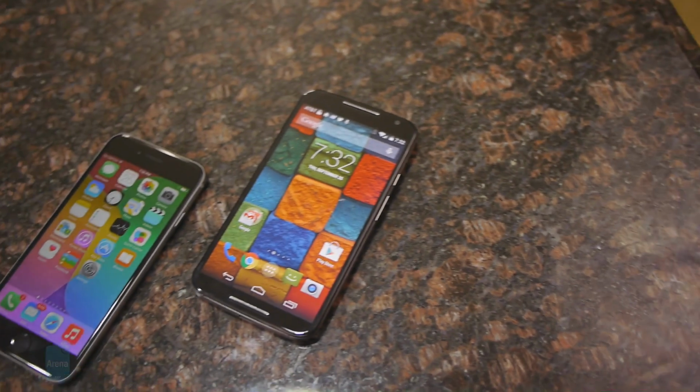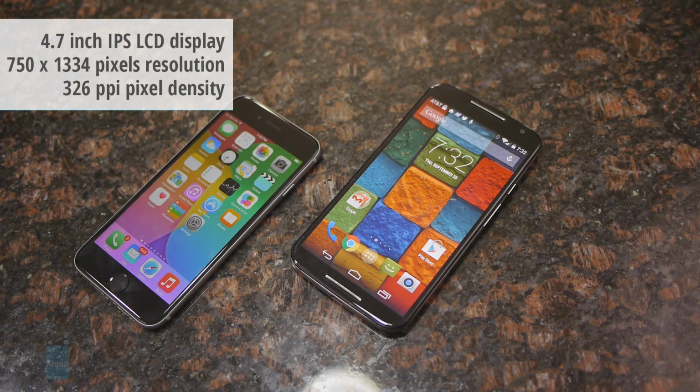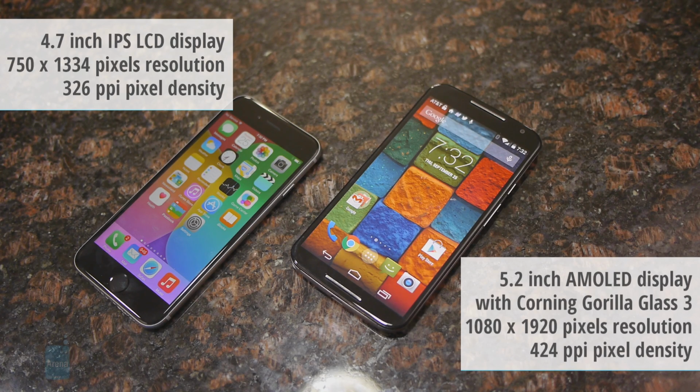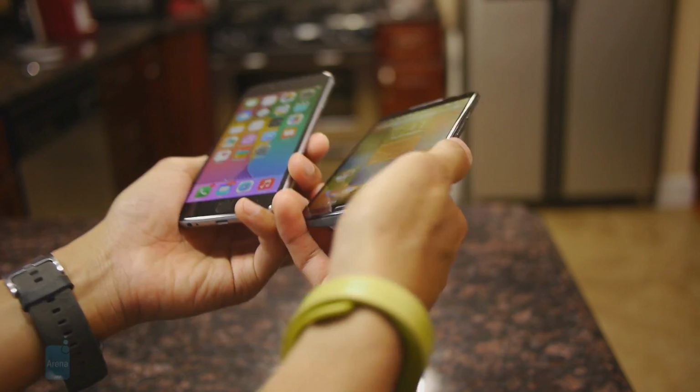Looking at their displays, they are different sizes, different resolutions. With the iPhone 6, it has a 4.7-inch 750 by 1334 Retina display, which is based on IPS LCD technology, while the Moto X has a larger 5.2-inch 1080p AMOLED panel. So with that, it definitely gives it the sharper look. So when you're looking at it very closely, we do notice that fine details are more distinctive. But aside from that, from a normal distance, it's really tough to tell.